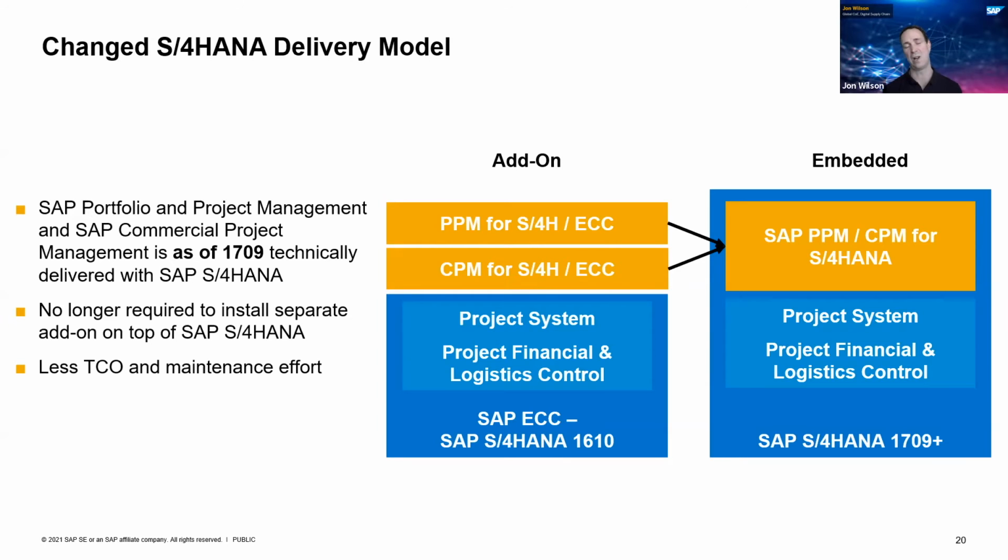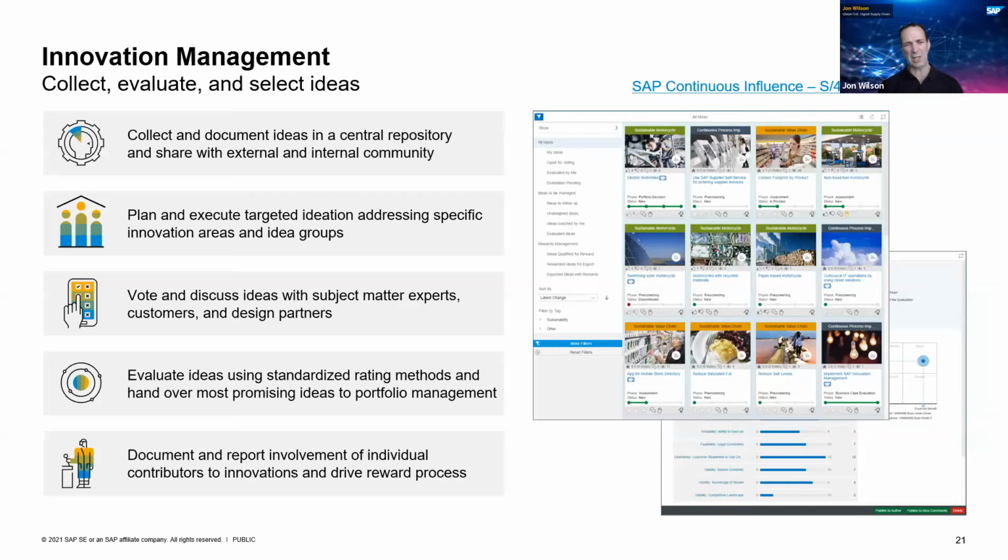It is separately licensed, so it's in the box, but if you want to take advantage of it, it is separately licensed. But at least you don't have to do the technical work, and when you're updating your system, all of those components are updated at the same time. So a bit of a change in the delivery model there. Now, just drilling a little bit into more detail in each of the areas.